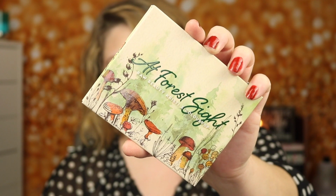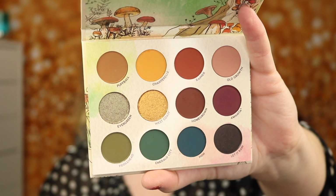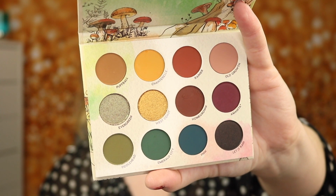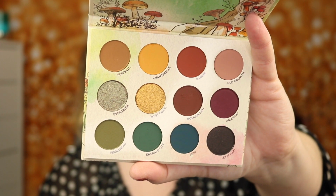She came up with the entire color story herself. Now this color story, she said she actually took an eyedropper tool and she took a photograph that she had taken in her backyard, and she used that eyedropper tool and was able to get the colors for this palette. And this is more of a fall type palette.